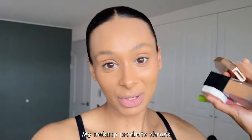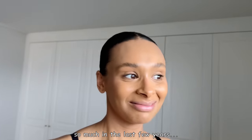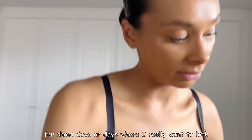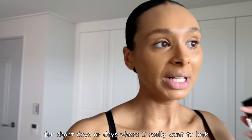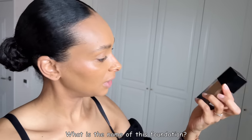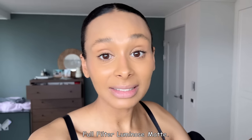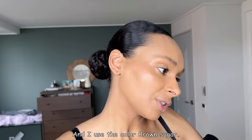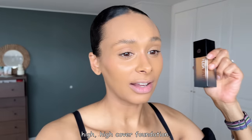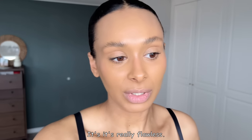Basically, my makeup products shrank so much in the last 2 years. So what I'm using now for shoot days or days where I really want to look flawless, I use the Huda Beauty Full Filter Luminous Matte foundation, and I use the color Brown Sugar. This is a really high cover foundation, so it's really flawless.